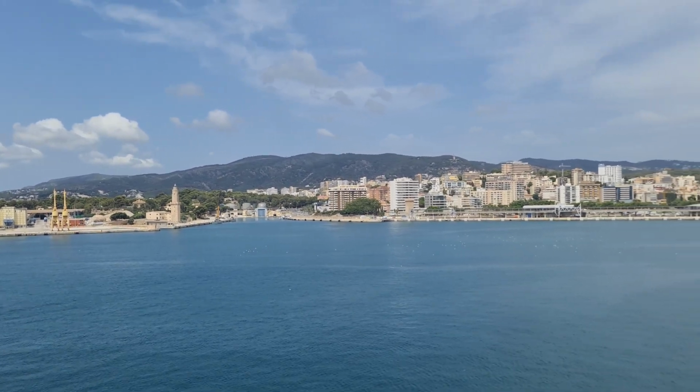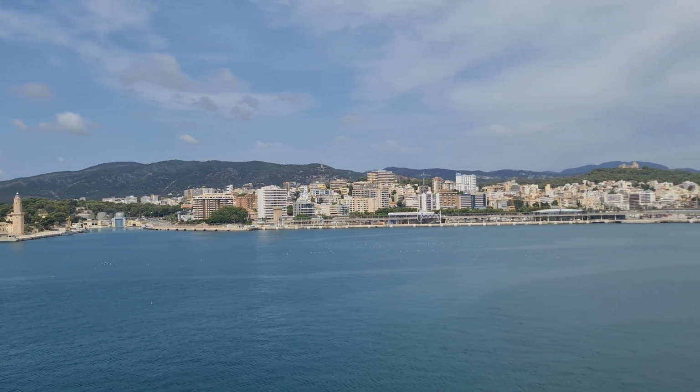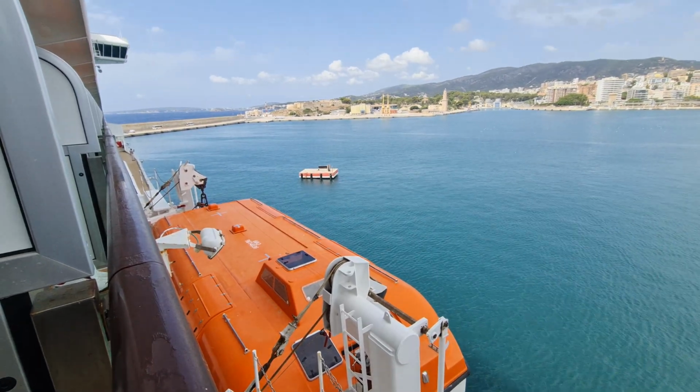Right, hello everyone and welcome to Palma de Mallorca, our third port of call out of 6 for this cruise. And it is looking like it's going to be a cracking day today, with only sun on the forecast and temperatures of 30 degrees.